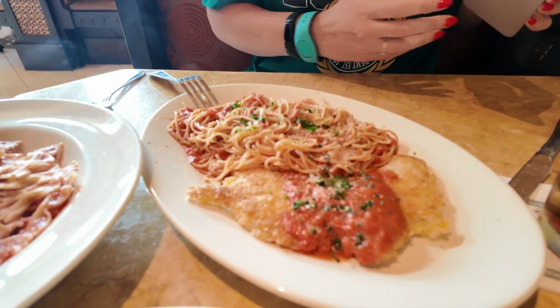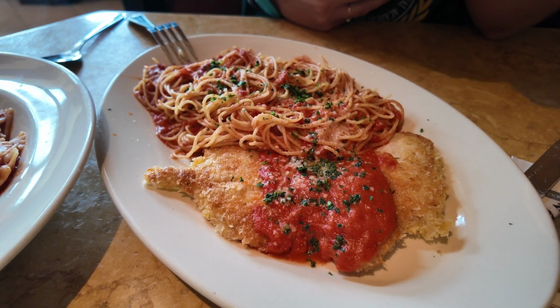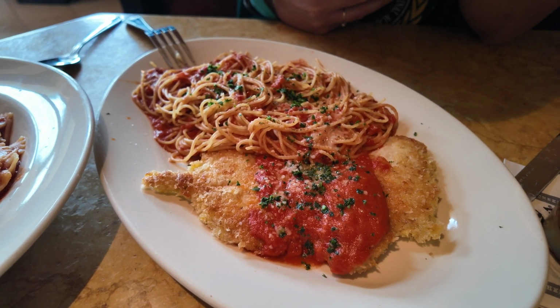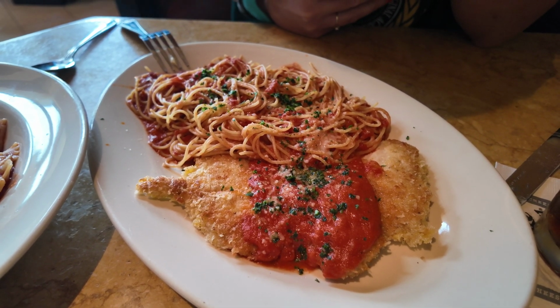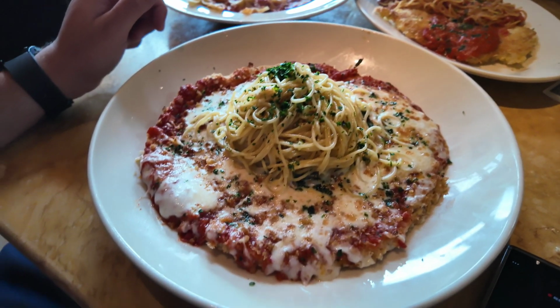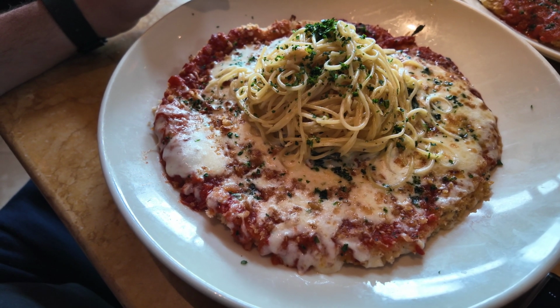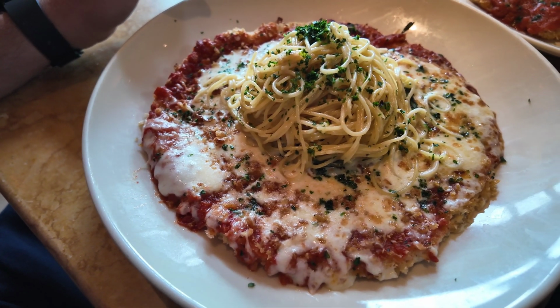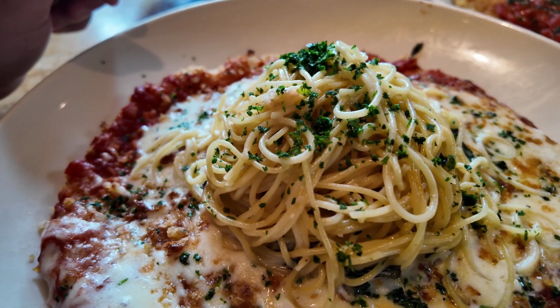Pasta overload! Goodness me. So what have you gone for, Katie? I've got chicken romano, so it's chicken breast in a parmesan crumb with tomato spaghetti. Wow. And then mine, look at this monster. This is the chicken parmesan pizza style. So it's a chicken parmesan with cheese, tomatoes, and then it's got pasta alfredo on the top.